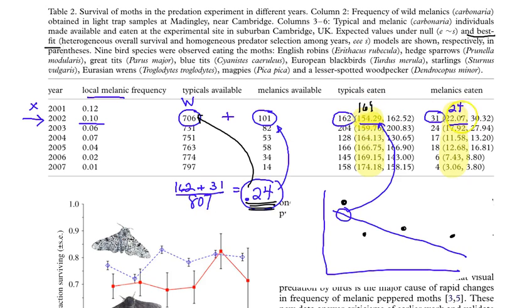This number right here, the first column, are the numbers you're supposed to get if there's no selective pressure, just by knowing how much is missing overall and taking that same percentage against the black colored moths and the white colored moths that are available. There'd be no selective pressure, so they should be the same. Okay, so you can see that that wasn't the case.